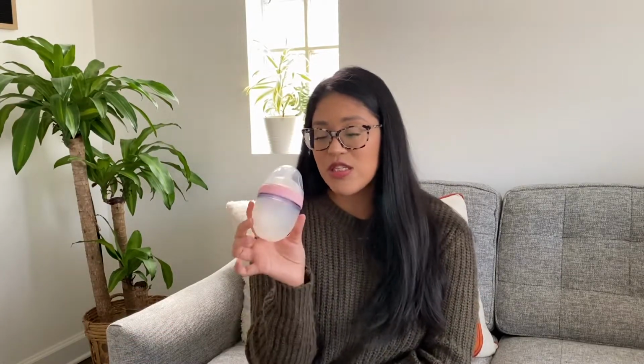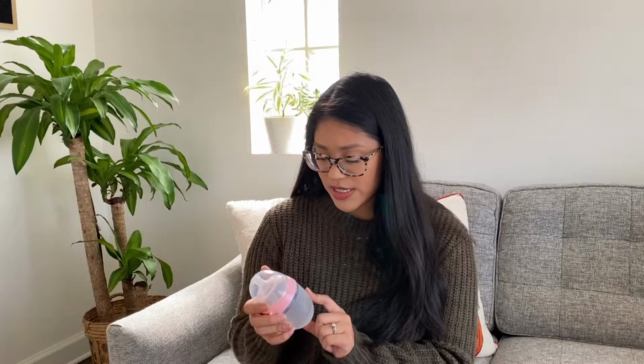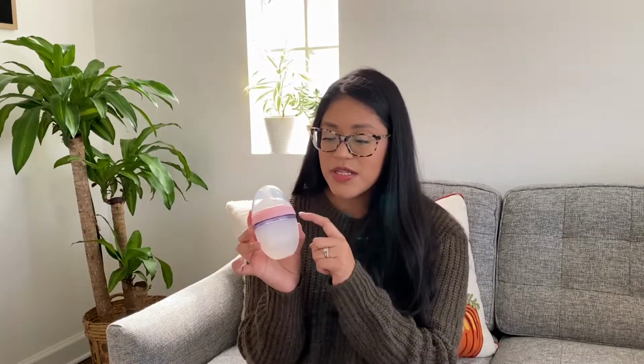So this is what we used at the time, and I like it. It's very lightweight, and it comes in 2 different sizes, and it's really cute, and it comes in different colors, but obviously we got the pink one. Now Lovely sleeps through the night, so it's not necessary to give her a bottle anymore. She sleeps through the night, and so now I wake up and I pump.